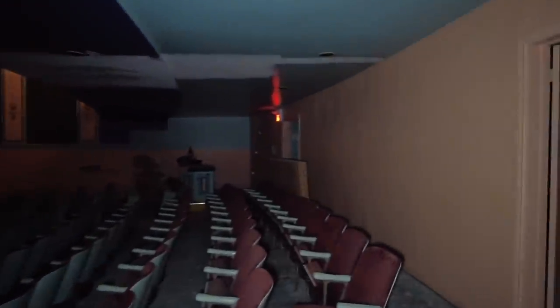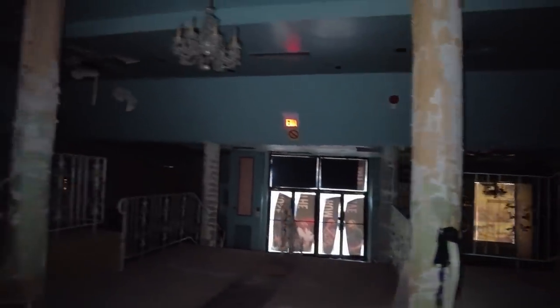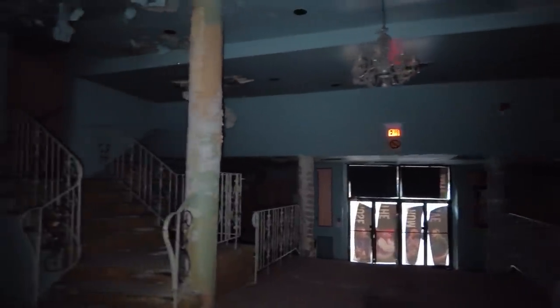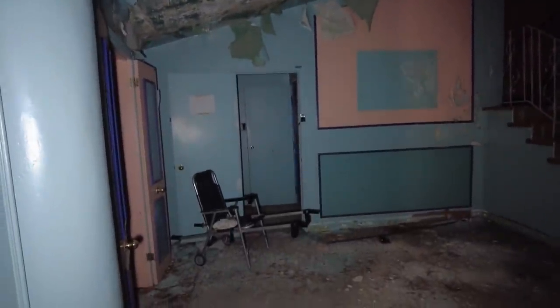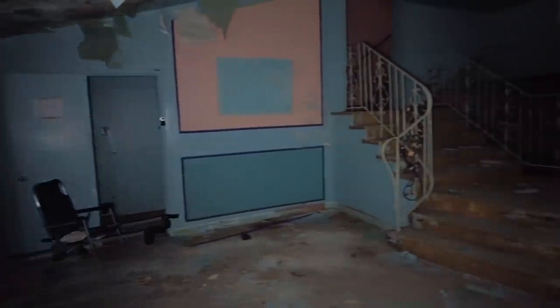All right, I can't wait to show you guys the lobby. The lobby is beautiful. As far as abandoned places go, all of this peeling paint in the lobby, it's just gorgeous. The stairs, these pillars right here. So here's a look, I'll pan all the way across the lobby here from this view.